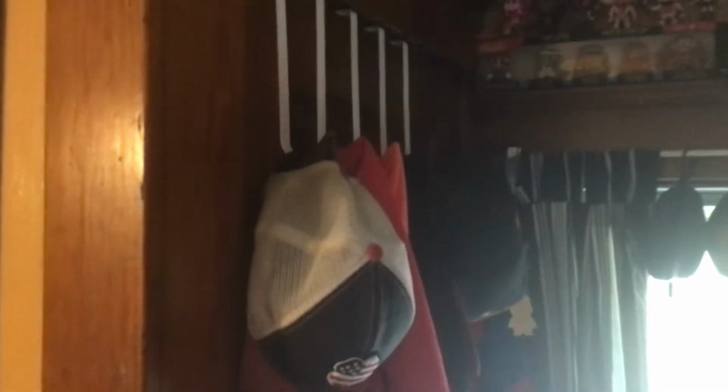Moving over here, here's the door to enter the attic. As you can see, it's covered up by my hoodies and hats, all hanging on that. Right up there, there's a case for my iPod Touch. Right there, Little Hedgehog, Mario. Here's the window. Sorry for the brightness. I'm going to cover that up.